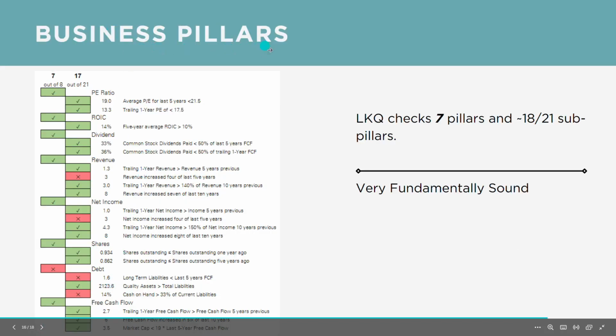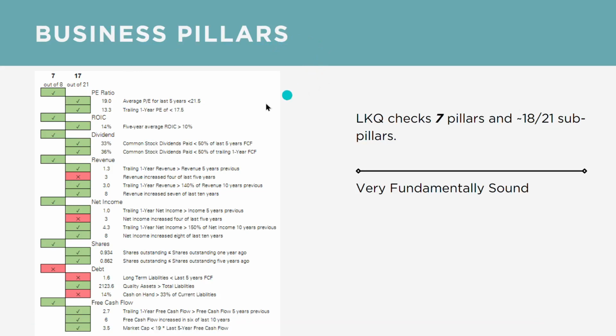So let's look at the business pillars. The last big thing we want to look at. This helps me understand, is the company fundamentally sound? And I have 8 main pillars and 21 sub pillars. And LKQ checks out 7 of the 8 pillars and 17 or 18 of the 21 sub pillars. I say 18 even though you see 17 here because some of them are almost check marks, right?